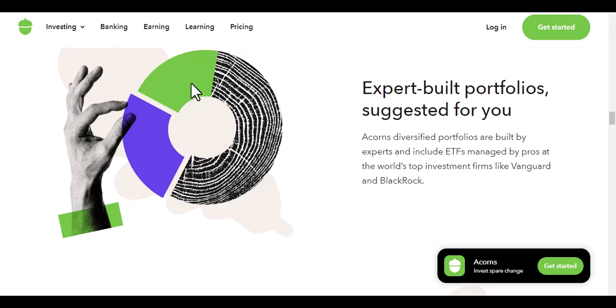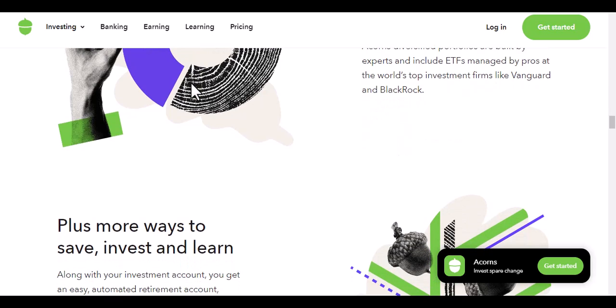There may be fees associated with transferring money from Acorns. Be sure to check with Acorns for their fees before transferring your money.